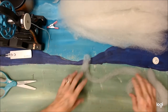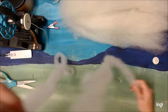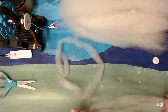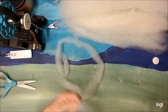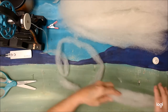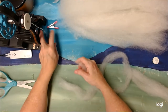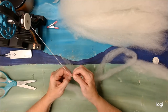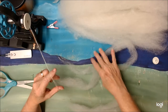Okay, let's do this. We're going to spin this much of it like this, and then this much of it I'm going to turn back into a bigger roving and we'll spin from that. And we will see if it really makes much difference or not, as far as my spinning goes, to spin from something bigger or something that's been dizzed. Okay, let's start with this.